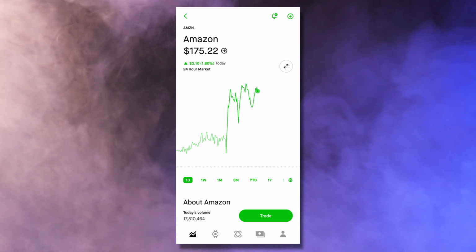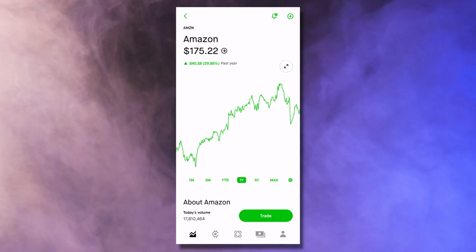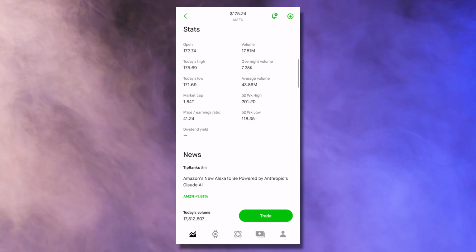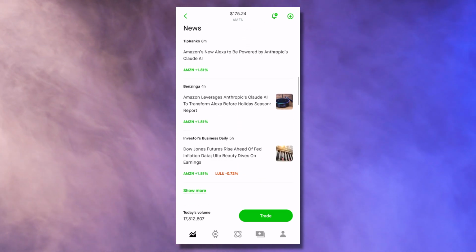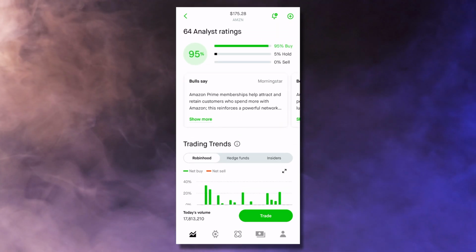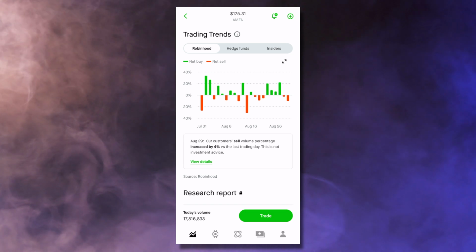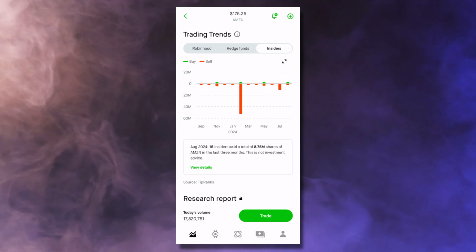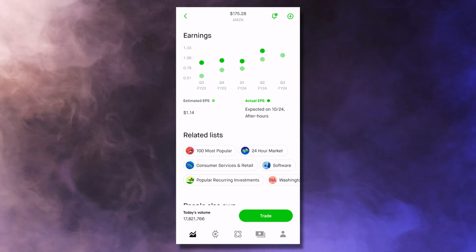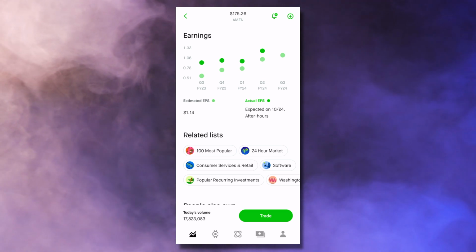Now, if you click on the buttons here at the bottom below the chart, you can look at the performance of the stock over different periods of time. You can also scroll down to get more information about the company, as well as key statistics, and below that you can see relevant news related to Amazon stock. If we keep scrolling, you also get access to analyst ratings, and you can view the current trading trends among Robinhood users, as well as hedge funds and insiders at the company. And then below that, at the very bottom, you can get information about their earnings reports and whether or not they have been beating earnings expectations, meeting them, or potentially falling short.